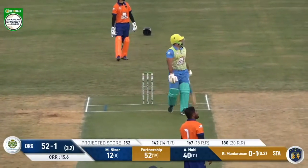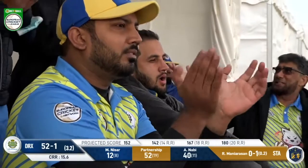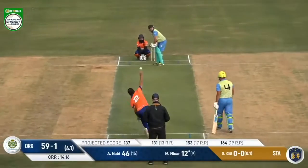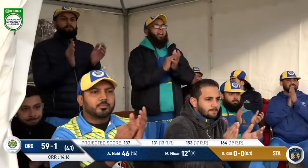Well, goodbye. That one's going to bother the neighbours because that's gone over the trees. That might be one of the biggest 6s we've seen. Oh, that was poetry in motion. Half tracker. Nabi makes him pay. 6 more. And now Nisa wants a piece, but he hasn't quite got this. But he's got enough. Maximo!